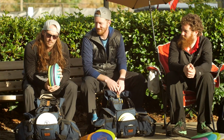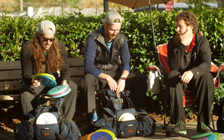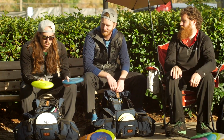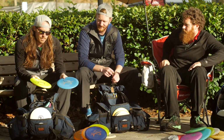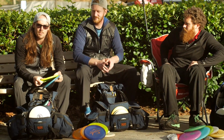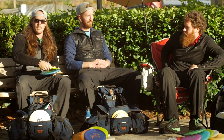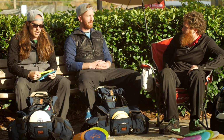I have 5 really dirty mid-ranges right now. The first 2 are Proto, or I guess first run M4s. Just a great disc. It's probably one of my favorite mid-ranges. Perfect for hyzer flip. You can kind of power them, and it'll do a nice slow roll.